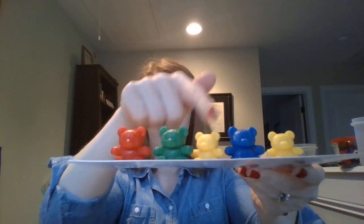Teddy bear, pick up sticks. Teddy bear, count to 6. 1, 2, 3, 4, 5, 6. 6 bears.